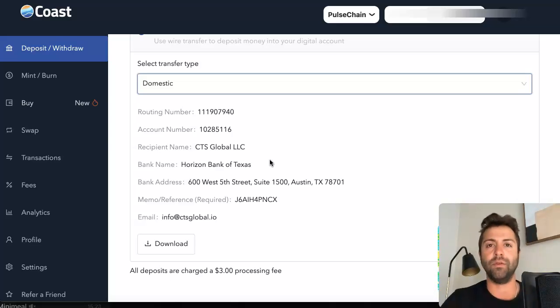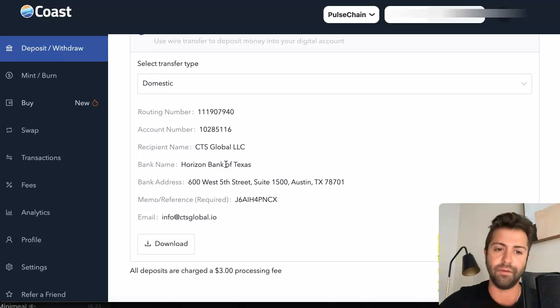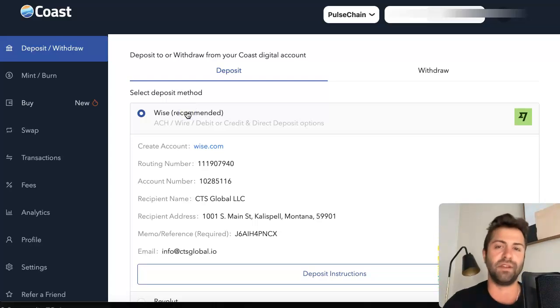There's typically much higher limits with wire transfer, and there's typically a $30 wire transfer fee. Most banks it's $30, but you type in the banking information, routing number, account number, all the banking info to send money from your bank account to this bank account. And once that's processed, usually these processing times take about a day, I found, for wire transfer and for Wise as well. It's not instantaneous, but a day is better than a week. Like certain centralized exchanges can hold your funds for sometimes up to a week.